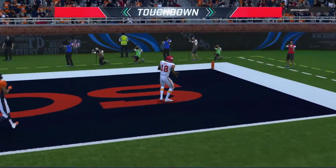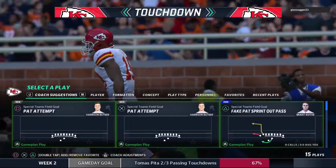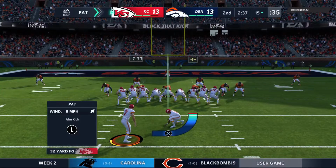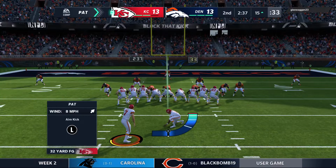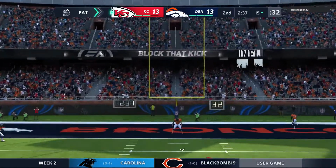Throw complete. And he takes this into the end zone for a Chiefs touchdown. Kansas City. Harrison. CD for them. This has just been an offensive explosion here in the second quarter. Yeah, held scoreless in the first quarter. Now they find the end zone again here in the second.